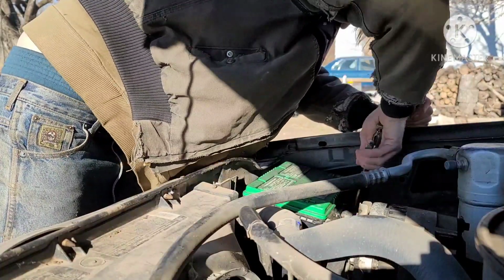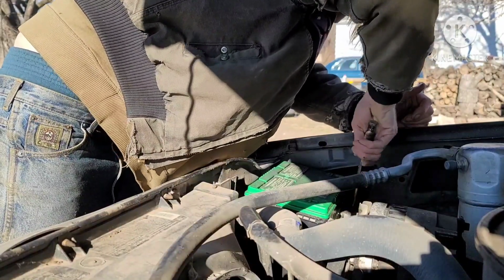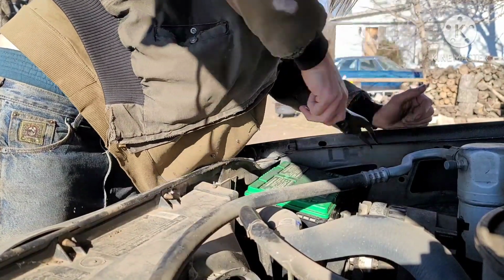Don't have a 5/16, but I got the pliers. Guess that's why they call me Mr. Goodpliers.